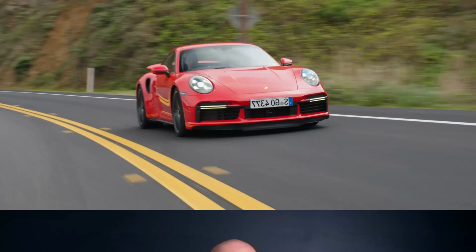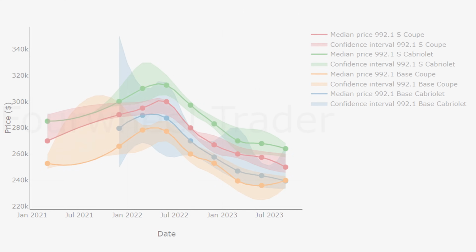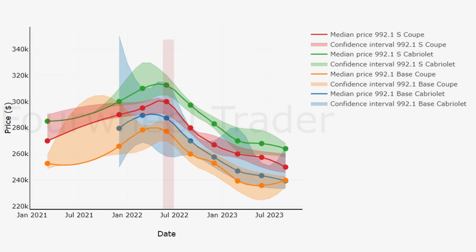Let's continue with the 992 Turbo market. Much of what we saw in the 991 market also applies to the 992s. Over here we have the 992 market split by the base and the S models, and by the coupes and convertibles. We can see again a sharp drop in the second half of 2022, followed by a flattening in 2023.